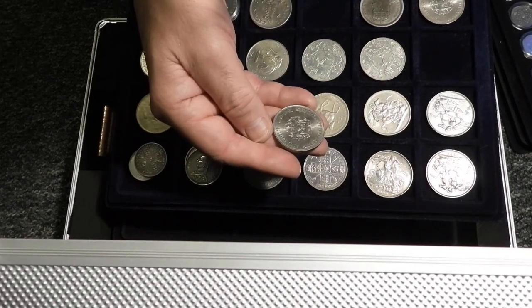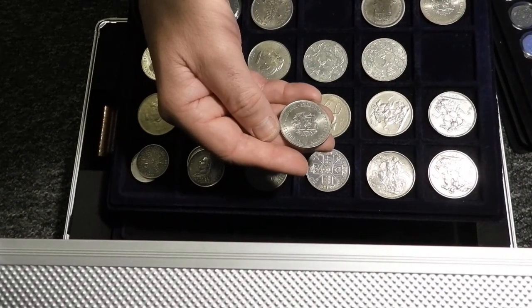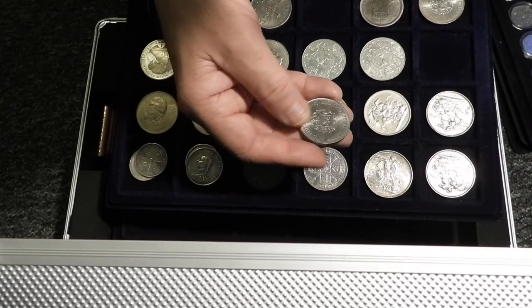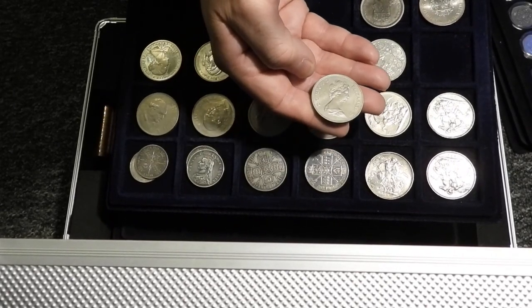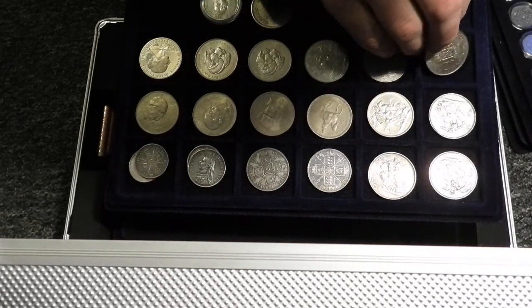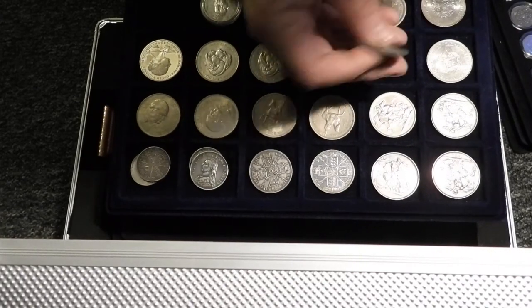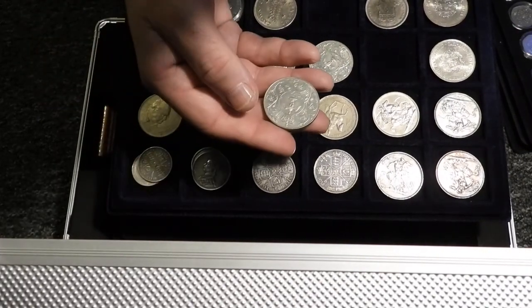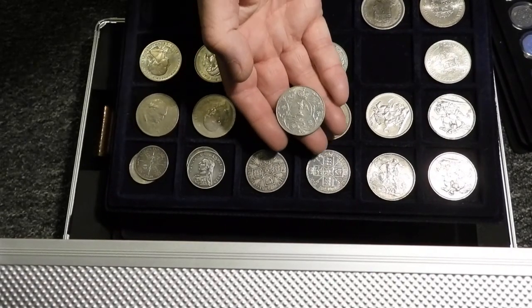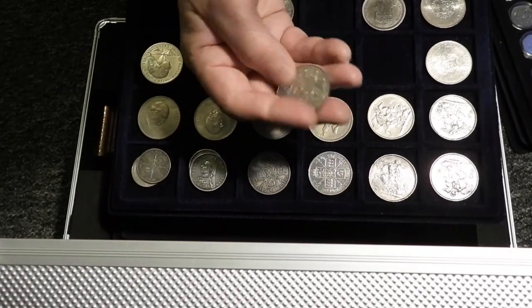Elizabeth and Philip, 20th November 1947 to 1972, EP in the middle. Elizabeth the 2nd on the back. I think these are Jubilee ones, these. Pattern on that side.